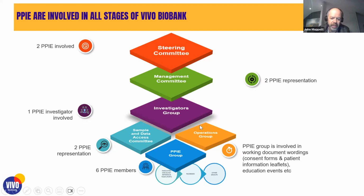We have the operations group, which does the real practical delivery of process, and we have PPI involved there. And we have a PPI group who essentially joins all this up and helps us with this massively. They link in turn to the Pediatric Oncology Reference Team, PORT, which you may have heard of, and some of you may be members. They help us massively with trial documents and consent forms and paperwork, and the parent-facing groups, etc. So PPI is a really important thing to us.